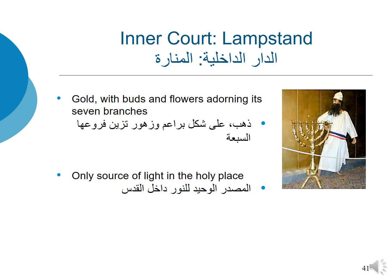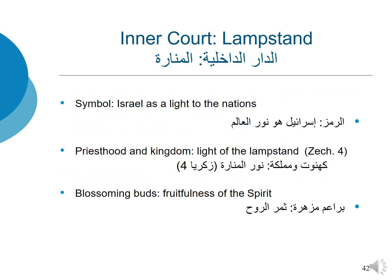And this menorah or lampstand served as a symbol of Israel's role as a light to the nations. And the oil in the lampstand represented the Spirit of God. And Israel as a nation was to be a witness of God's Spirit. The lampstand was also significant as Israel being a light to the nations.